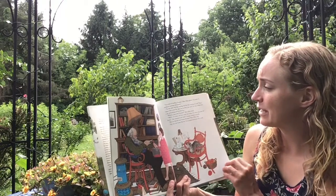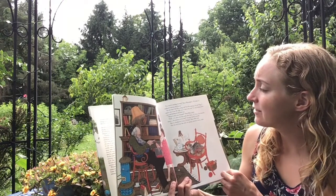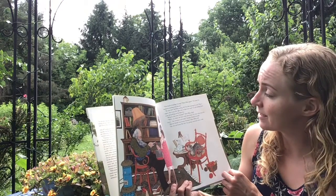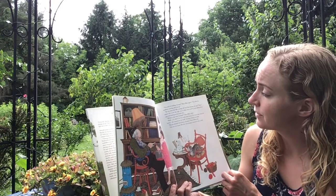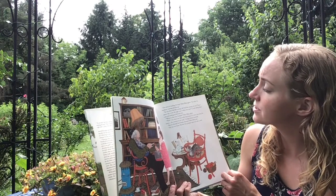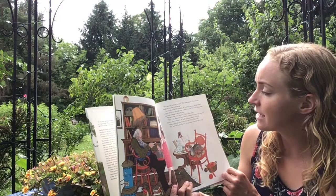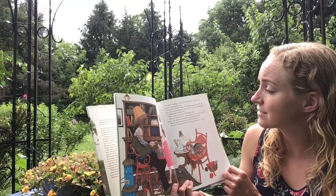"I'm tired of reading, Grandpa," Mary Ellen sighed. "I'd rather be outdoors running and playing." "So, you don't feel like reading, eh? Feel like running, do you? Then I expect this is just the right time to find a bee tree," he said, taking down a jar and putting on his lucky hat.